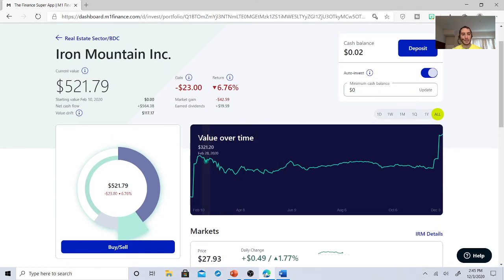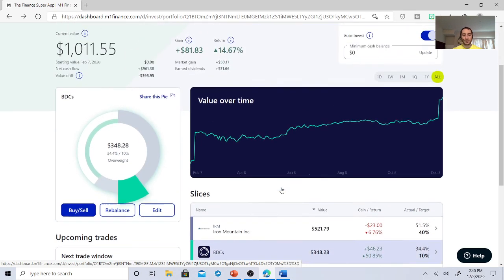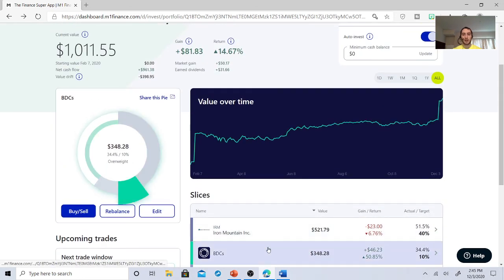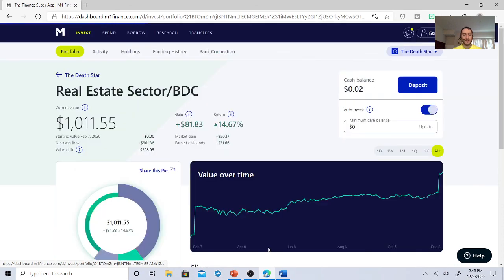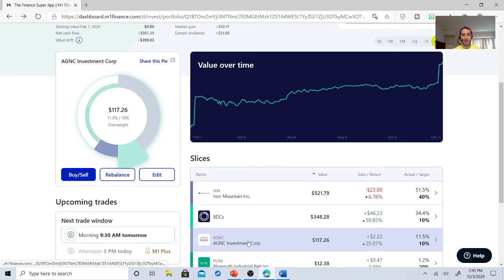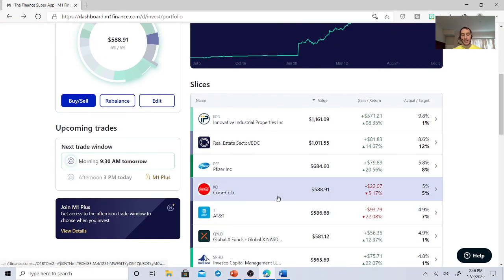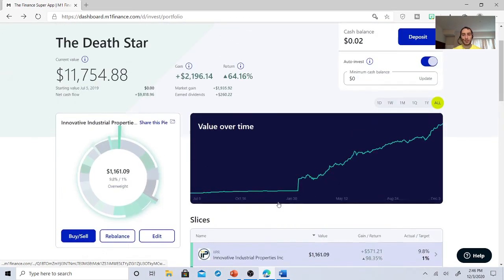They're cheap, they're down, and they yield a strong dividend for me. Now think about it. I get to 50 and I just keep on funding this real estate sector until I get to $20,000, and then just leave it alone, let it do its thing. Think of how powerful all these shares are that I have with Iron Mountain and my business development companies and all these other ones. Business development companies yield a monthly dividend, which I have with Gain and Stellus Capital Investment Corp. These things start funding everything else. Iron Mountain starts funding the Death Star. You see where I'm going? So I have these guys in here for a reason and why I feel very confident in them.